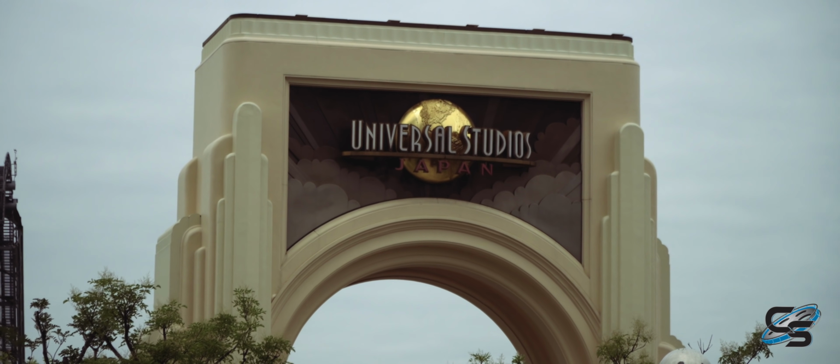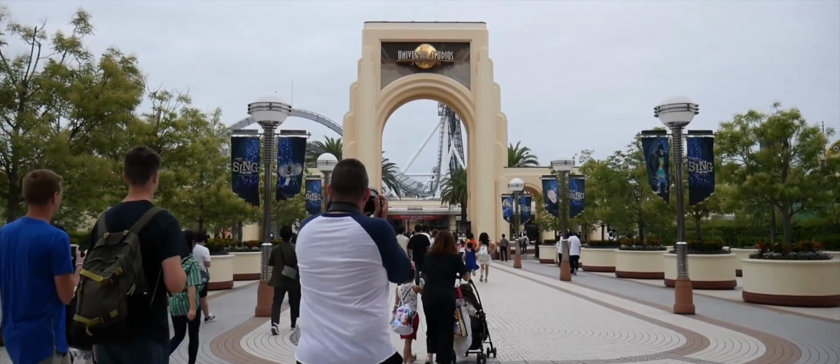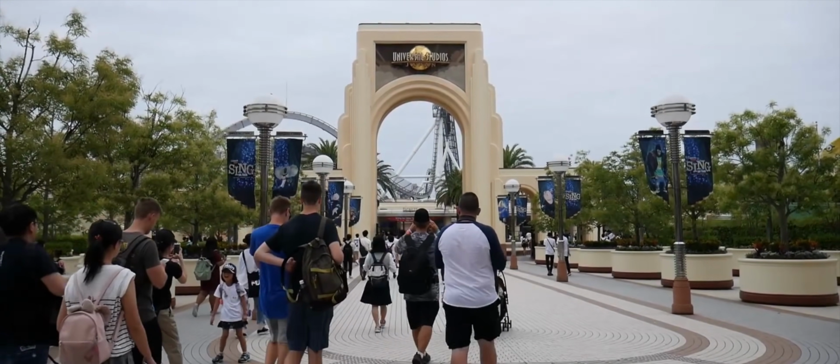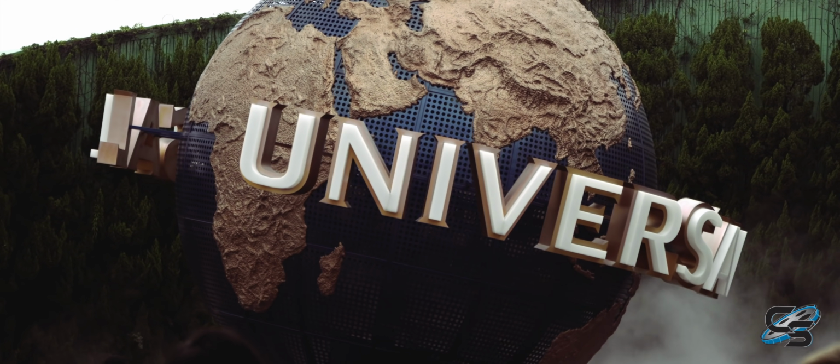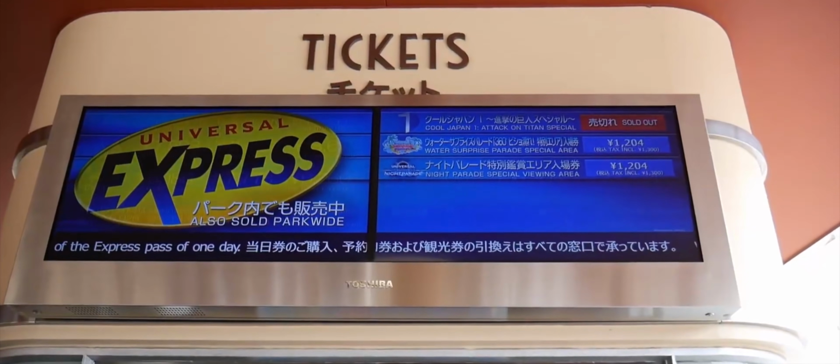So you approach the Universal Archway, very similar to the one in Florida. Very grand entrance. You see the globe out front. And if you didn't get your ticket online, ticket booths are right there. And you're looking at a fairly expensive ticket.